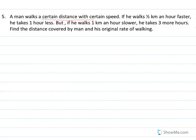A man walks a certain distance with a certain speed. If he walks half kilometer an hour faster, he takes 1 hour less. But if he walks 1 kilometer an hour slower, he takes 3 more hours. Find the distance covered by the man and his original rate of walking.